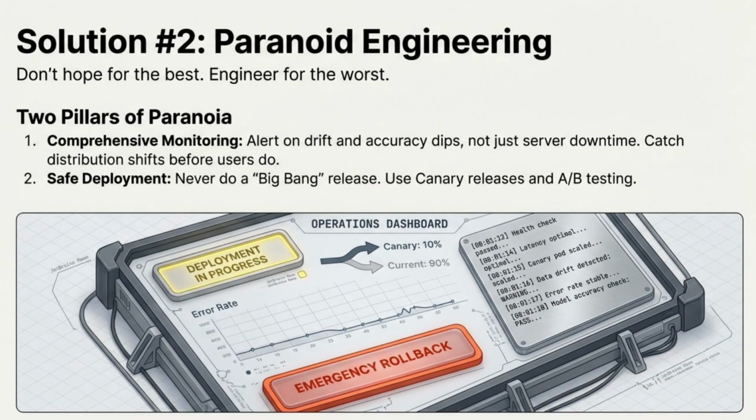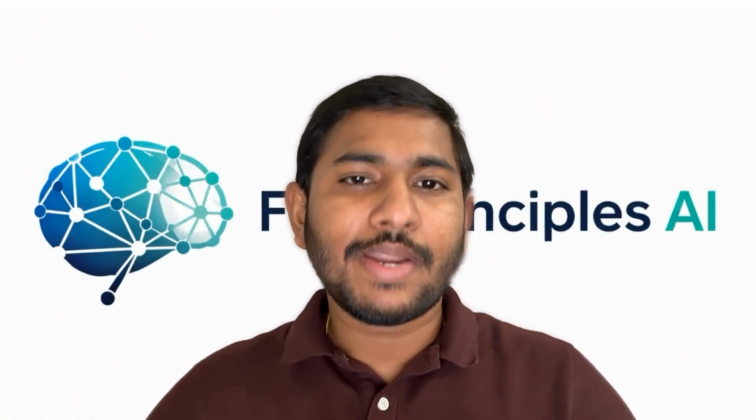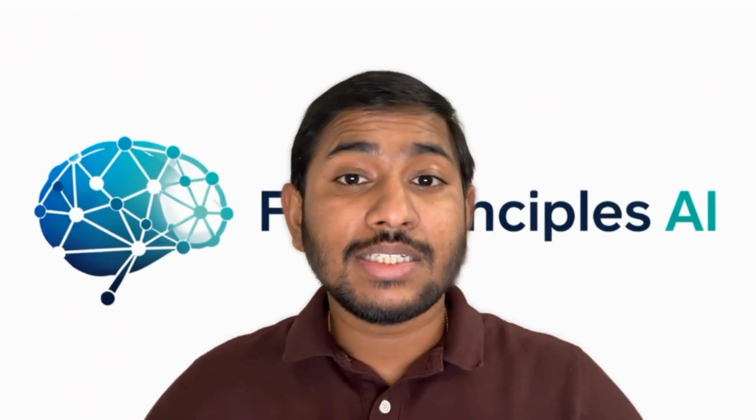They also deploy safely. Instead of doing a risky big bang replacement of an old model, they use techniques like A/B testing or canary release to roll out the new model to just a small fraction of users at first. They measure its real world performance against the old one and only scale it up if it actually proves to be better. They have a rollback plan ready to go. They don't just hope for the best, they engineer for the worst.